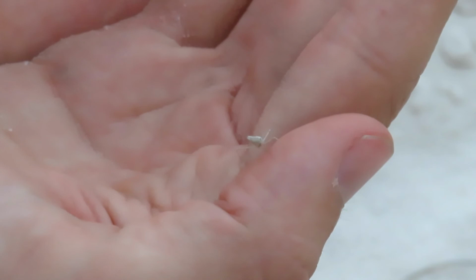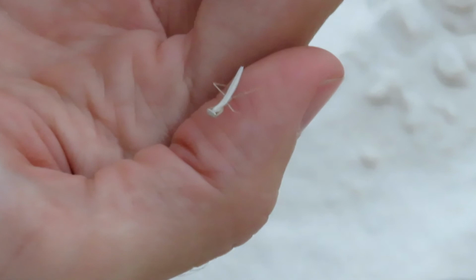Cool. So we managed to get him on my hand here for a brief moment. You can just see how pale he is too. I have never seen a mantis that color before. That's really cool. And we'll let him back on the sand here. And there he goes.